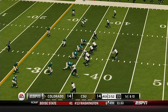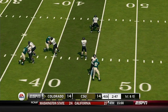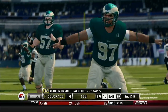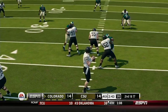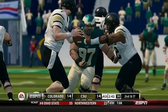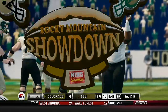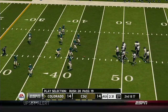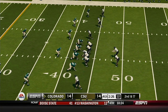They spread the field in the gun with 5 wide receivers. And they got him. Coaches don't like it when their quarterback gets hit like that. Don't be surprised to see the old coach get on his lineman to protect the quarterback a little bit better. They find themselves in a hole here after that sack at second and long. A little more than 2 minutes to go in the fourth quarter.